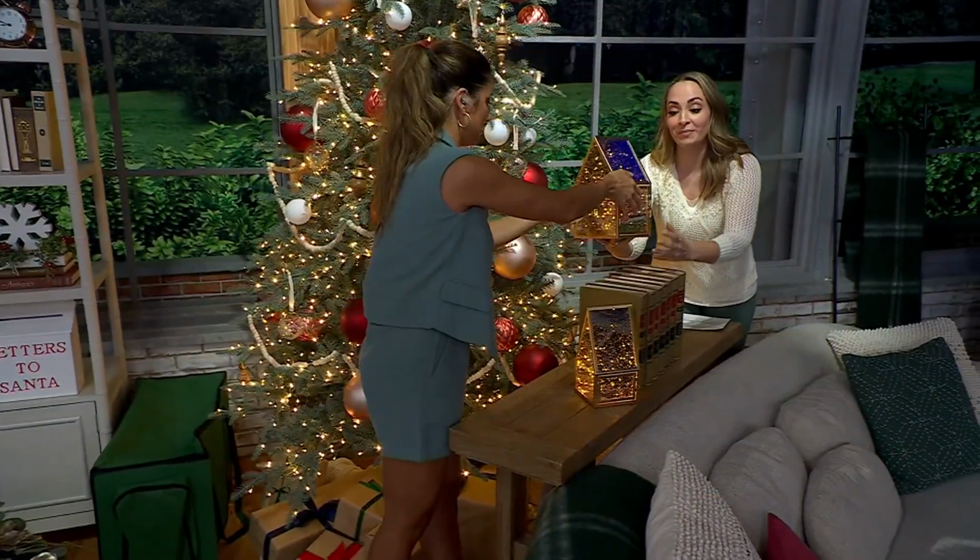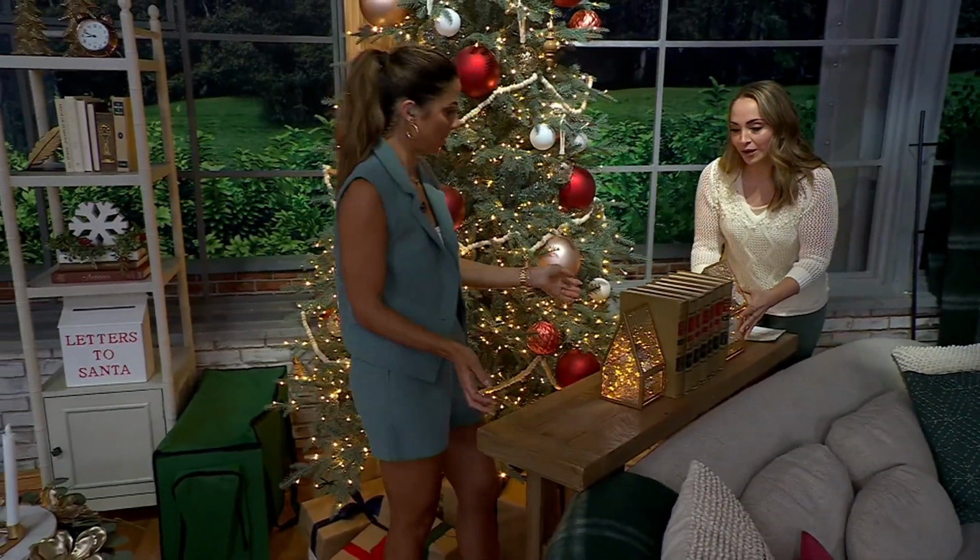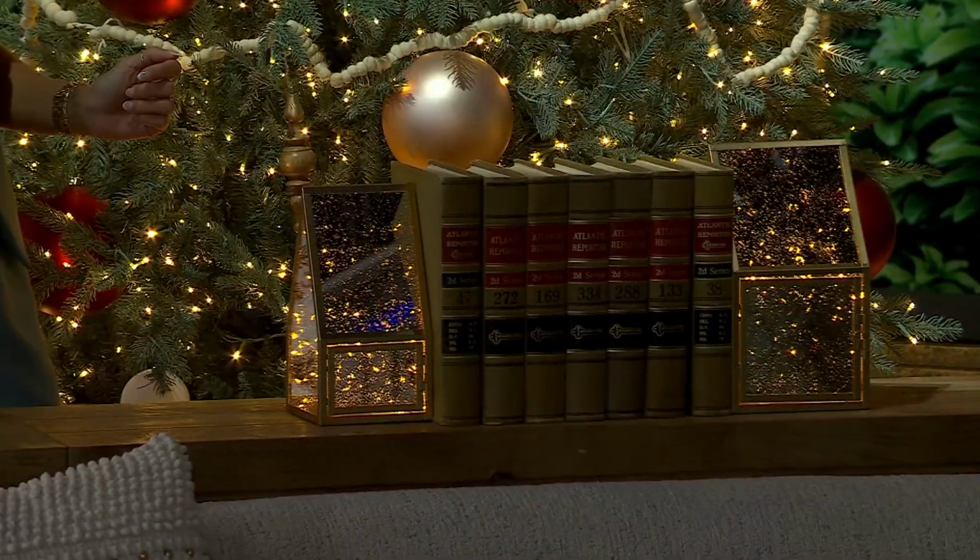Yes, so whether you use them as a beautiful bookend or you place them on your mantle or anywhere around your home, they are just a gorgeous addition to your space.